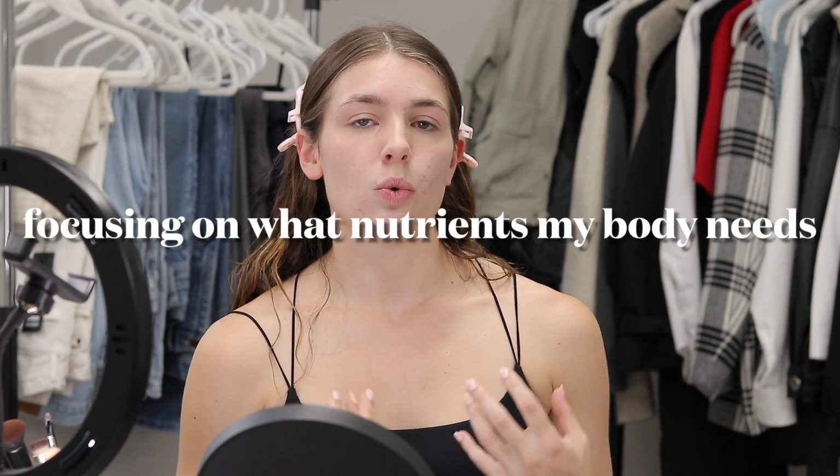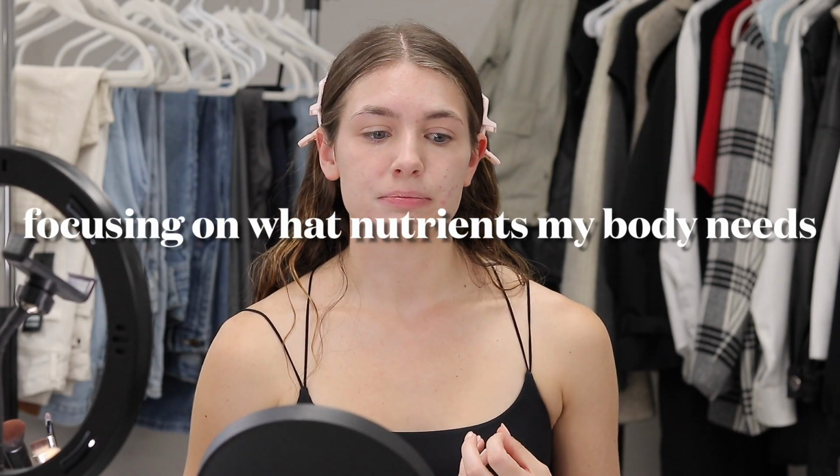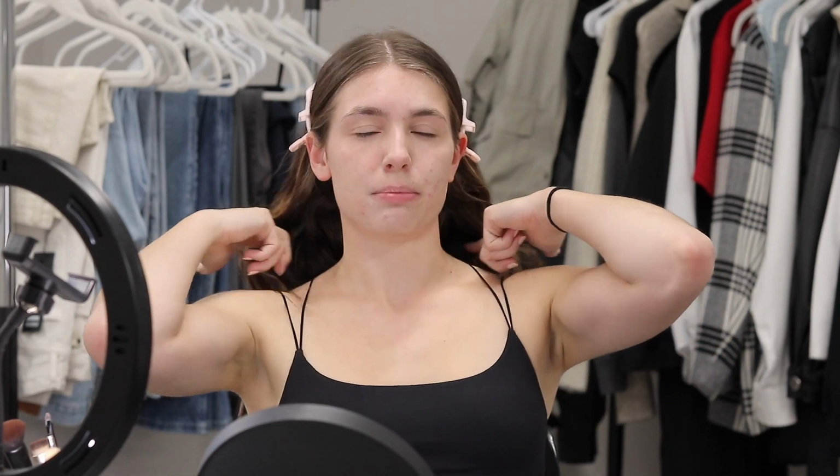The most recent thing that I've implemented is cycle mapping my diet, and I don't mean that in like a fad diet or something like that. I have this little chart that I'll throw up on the screen that I found, but it really looks at what nutrients your body is needing throughout your cycle and eating foods to get those nutrients. So I've been doing that and I feel super great with it. It's only been a little over a week, but I've been really liking it.